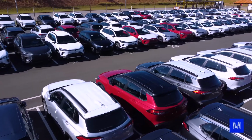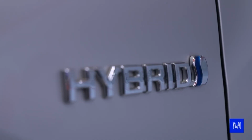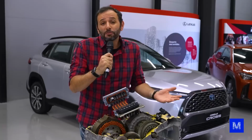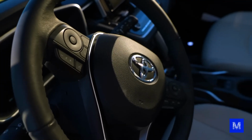This is one of Toyota's concerns, and the great thing about hybrid vehicles, making the driver's life easier by being simple and practical. Toyota is making these new vehicles more efficient with less carbon emission, but for the driver it works exactly the same way, both for driving and for refueling.